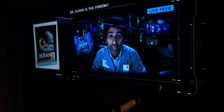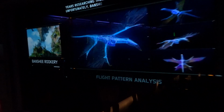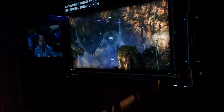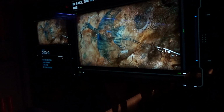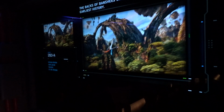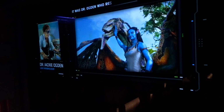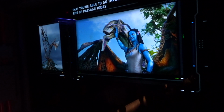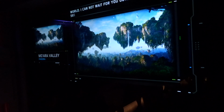Dr. Ogden is the foremost expert on studying the Ikran and has spent years researching them. Unfortunately, banshees live high in rookeries and humans can't get anywhere near them without becoming their lunch. But the Navi and avatars can. In fact, the Navi have been riding on the backs of banshees since their earliest history. Thanks to science, avatars can ride on banshees too. That's why you're linking to an avatar. It was Dr. Ogden who restarted the Avatar program. It's because of her that you're able to go through this rite of passage today. Pandora is a breathtaking natural world. I cannot wait for you guys to see it for yourselves.